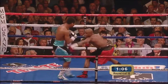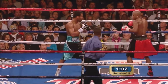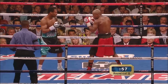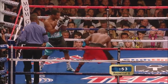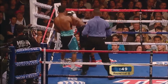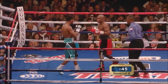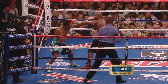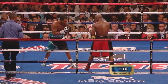It's an interesting fight, isn't it, Dave? Well, you know, Mayweather stepping it up after he got hurt. And we're seeing more of that right hand come in from him as he gets Mosley to come to him. Mosley's just not busy enough right now, and all the plays are being taken away by Floyd Mayweather. And there's the right hand again by Mayweather, and he's starting to tee off a little bit here. And this is what the judges are going to score this round in favor of Mayweather for.